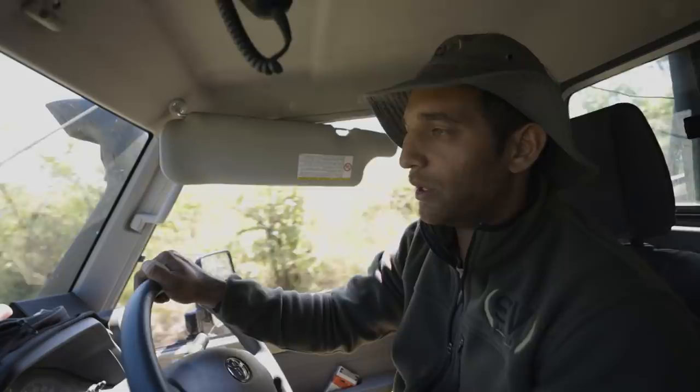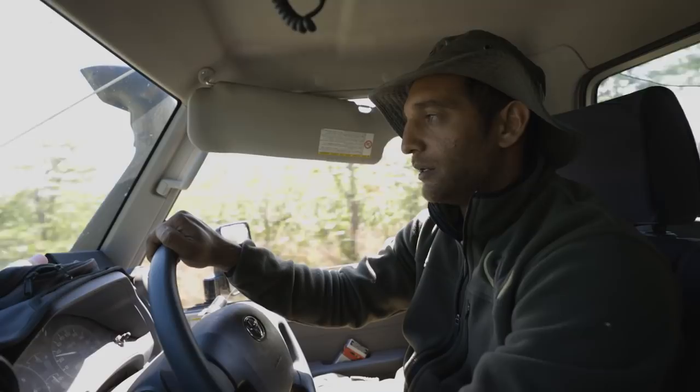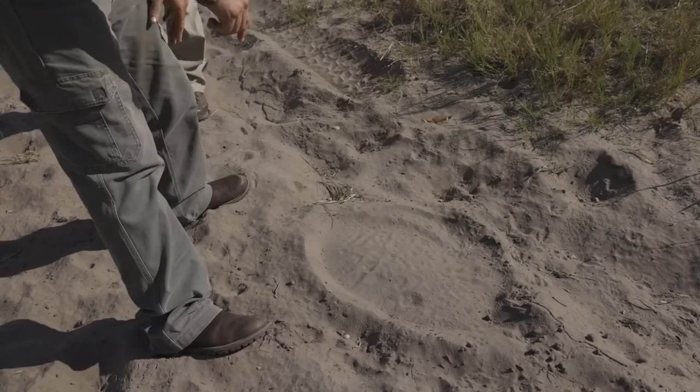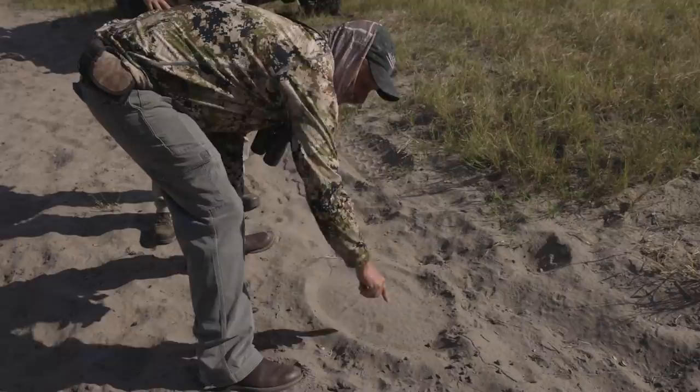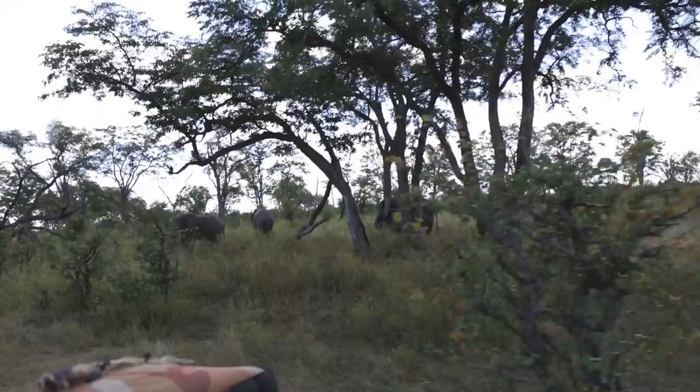The pattern in the track will identify a good bull track of a good length, 22 plus front to back, and we'll look for the pattern in the track. If we see the track has its full pattern, it's a young bull, and if we see deep crevices and deep cracks, then we know it's a mature bull.